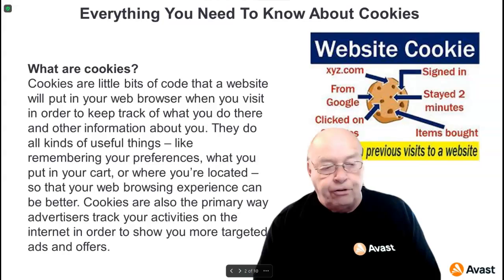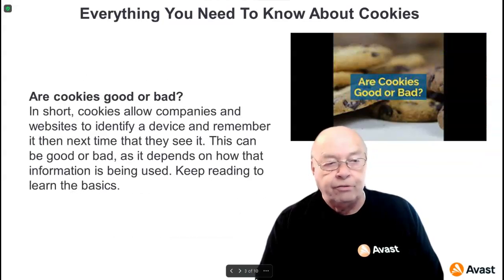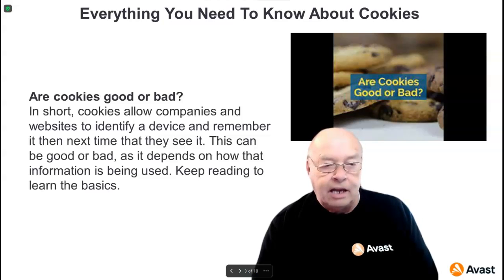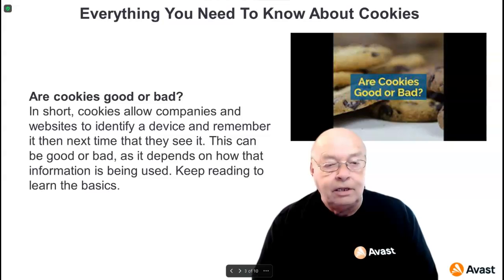Cookies are also the prime way advertisers track your activities on the internet in order to show you more targeted ads and offers. You might be wondering, are cookies good or bad? In short, cookies allow companies and websites to identify a device and remember it the next time that they see it. This can be good or bad, as it depends on how that information is being used. Keep reading to learn the basics.